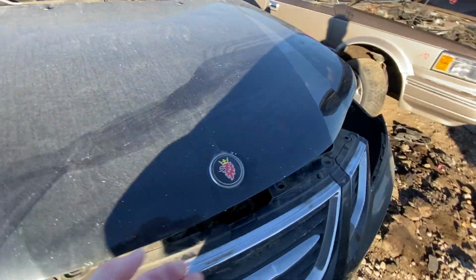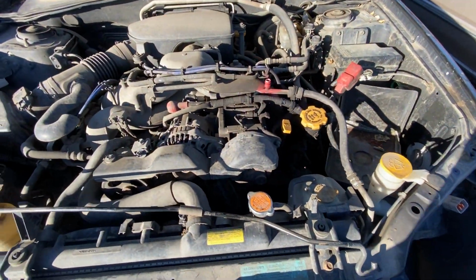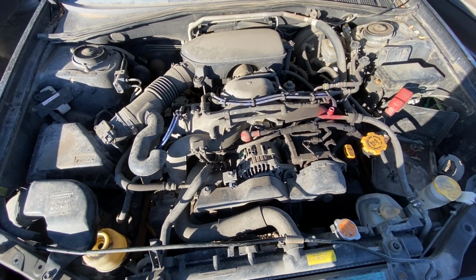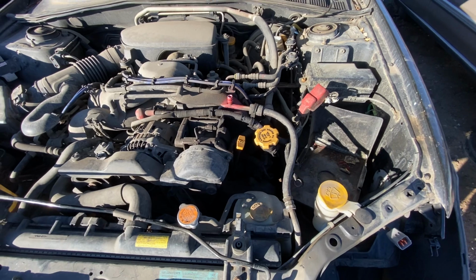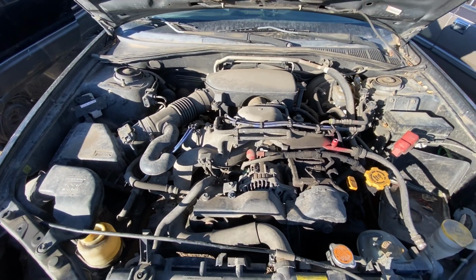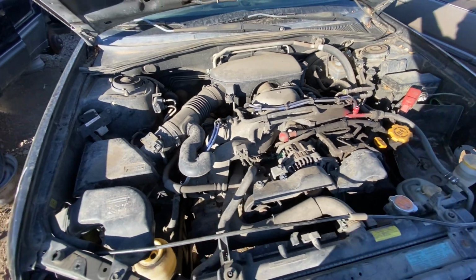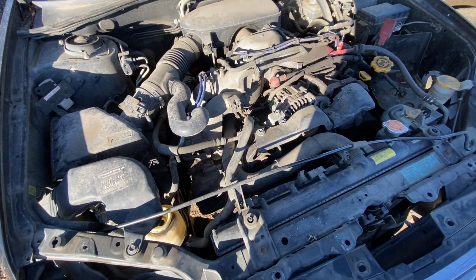just because we're here and we might as well, right? So there we go. So that's the Boxer 4. It's a 2.5, normally aspirated. Actually, I've driven one of these, pretty surprisingly torquey, not bad at all. The turbo was quite a bit more powerful, obviously, and if you had the choice, I think the turbo is the one to go for.